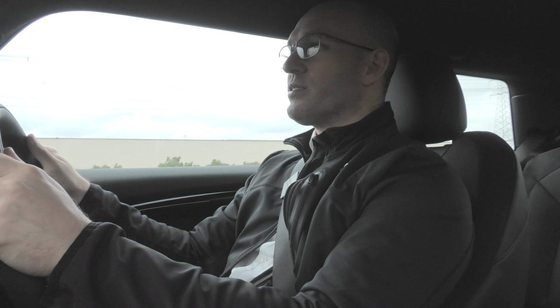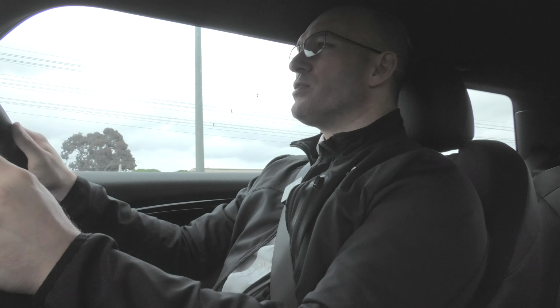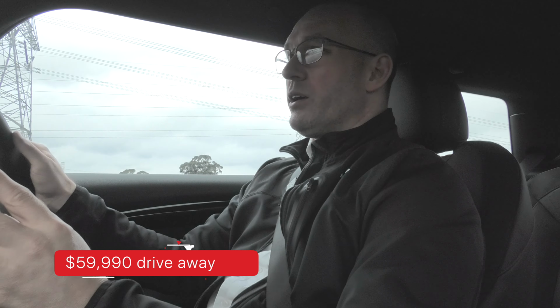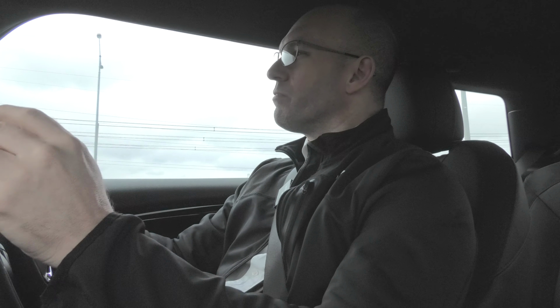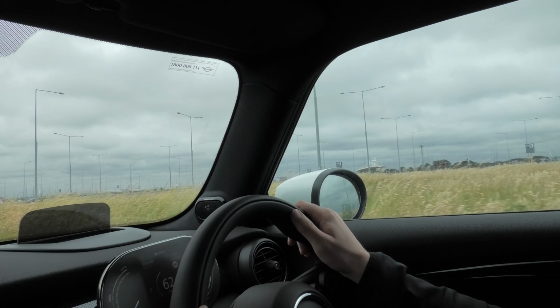Driving the Mini Cooper SE feels nice, it's firm, it's planted, feels heavy. Sitting position is, I think, fine, no qualms there. For 60k, it's manual adjustment, which value-wise, question mark there. My first impression is that the view out the front and to the sides is actually bigger than what I was expecting.